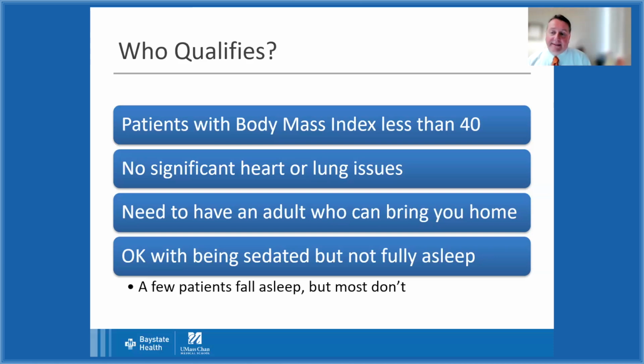One big one is that because someone gets sedation in the GPU, they do need an adult who can bring them home. Patients aren't going to be safe for at least a few hours to drive or get themselves home on their own. So when patients come to the GPU, they need to have identified an adult who can bring them home from the hospital. That can take the form of a private vehicle, a shared ride like an Uber or Lyft, or a bus. It doesn't really matter, as long as that adult is present so that they can safely get you home.